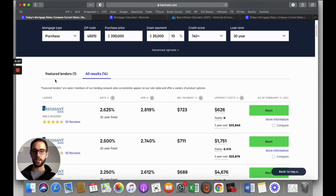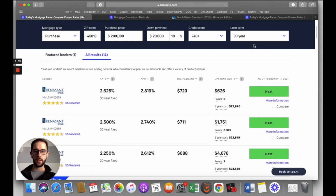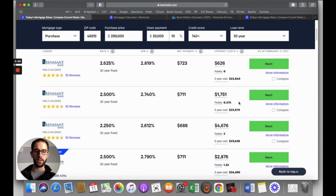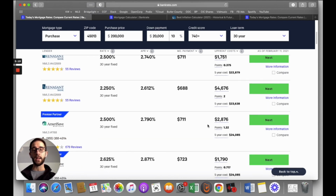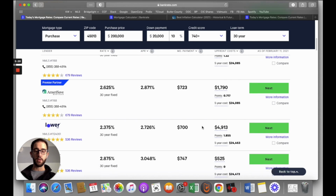So in a separate tab, we pulled this up, $200,000 purchase price, 10% down. And then when you're looking at rates, this is the 30-year example here, you want to always find and compare things that are apples to apples. So when you see points, if you hover over this, a point basically is you buying down the interest rate. So you're paying an upfront fee for a cheaper interest rate. So we can shoot another video on that if that's something you're interested in.